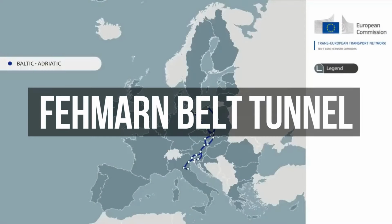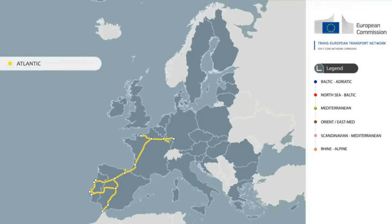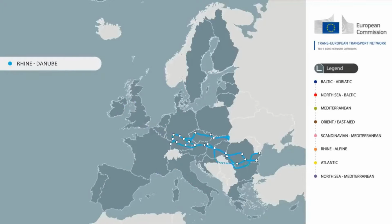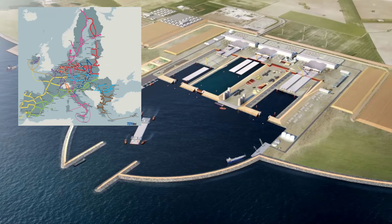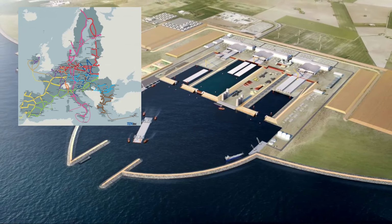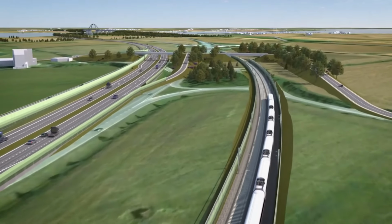The Fehmarnbelt Tunnel is part of a Trans-European Transport Network, or TEN-T, which aims to streamline infrastructure and reduce the environmental impact of Europe's transport network. Under its flagship, Europe will oversee the construction of new roads, railways, inland waterways, airports, seaports, inland ports, and traffic management systems. The Fehmarn Tunnel will go a long way toward creating a more interconnected and efficient community.